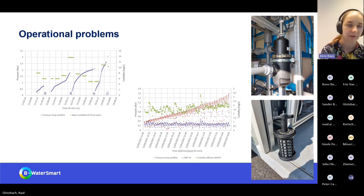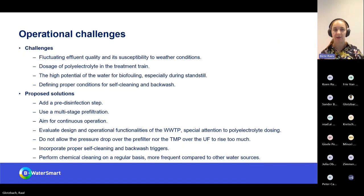The figure on top shows that we had some periods with an uncontrollable pressure increase over this pre-filter that we could not reduce through its self-cleaning procedure. The graph on the bottom shows that in other periods, we had a stable pressure drop over the pre-filtration in purple, but in these periods, we had an uncontrollable rise of the pressure drop over the ultrafiltration membrane. So there was really a lot of fouling. And when going to the next slide, you see an overview of the challenges that we had.